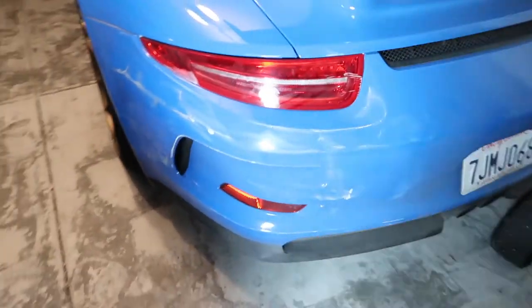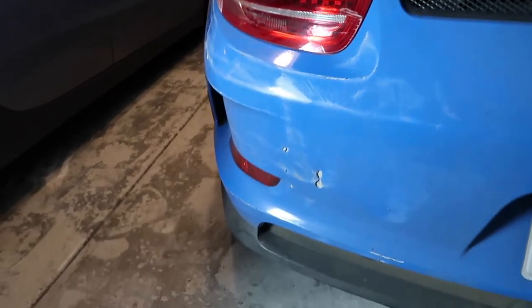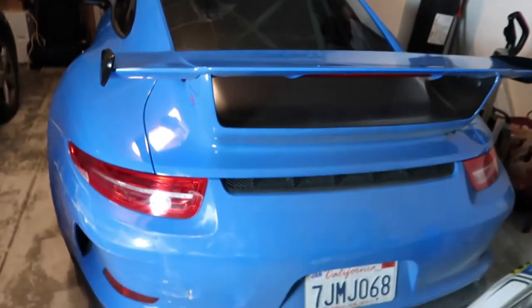You know, there's no dents or dings or anything like that. It's just scuffed up a little bit. But thankfully, there's a wrap on the car, and I highly recommend it if you track a car, get the clear bra or the wrap. But nonetheless, I hope you guys enjoyed that footage.